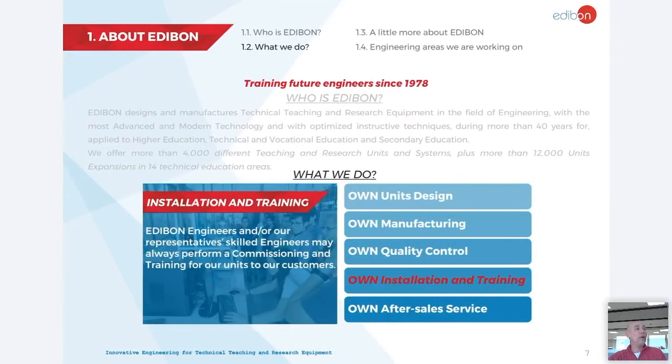Of course, Edibon is in charge of our own installation and training. We can send our engineers to the end customer to not only install the equipment, but also give specific training for the key people who are going to use the equipment or will multiply the knowledge inside the end customer. On the other hand, Edibon also collaborates with our representatives in your country, for example, to make them able to provide that installation and training as well. Which means a local face, which is much better for the end customer instead of handling everything abroad.